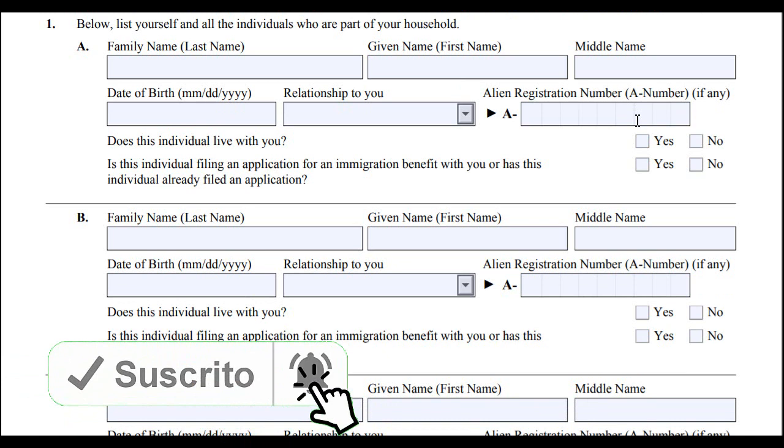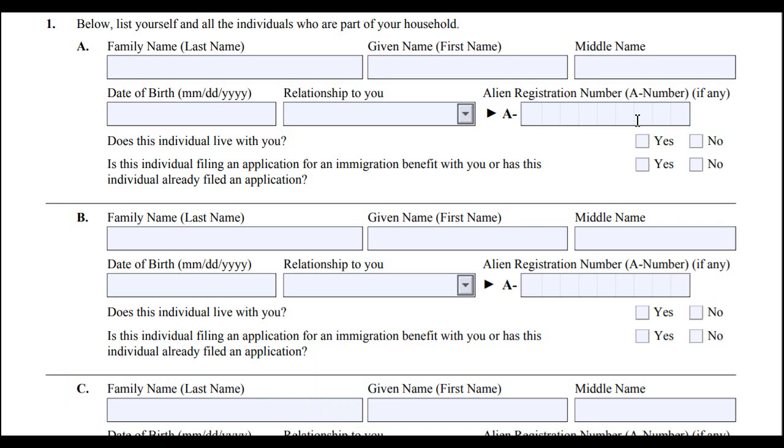Important note: the public charge consideration applies to those who are applying via consular process as well, okay? Though there is not a specific form for that process, applicants may still be asked about public charge related matters, such as medical history and health insurance, in their interview.